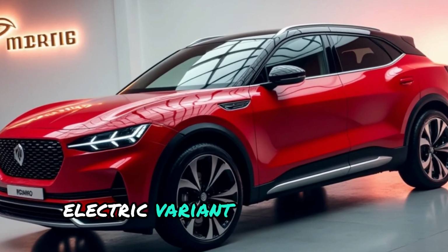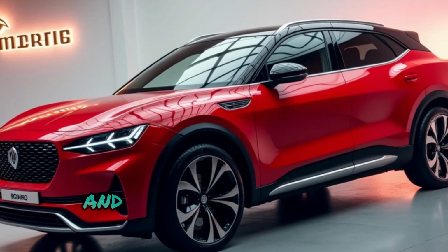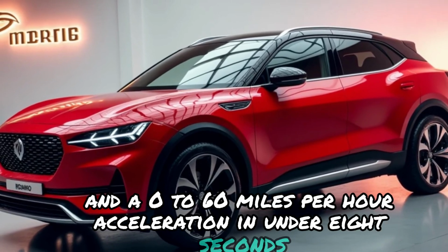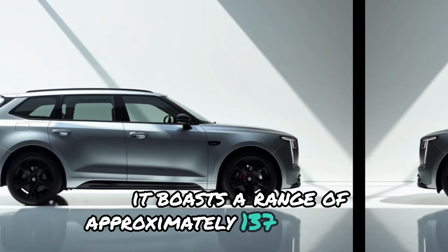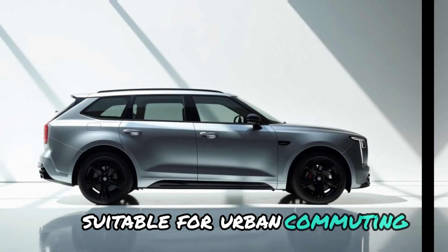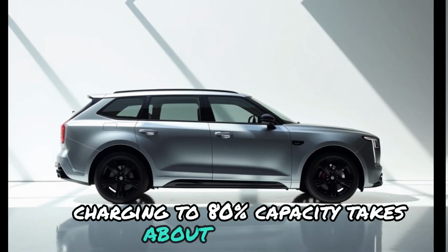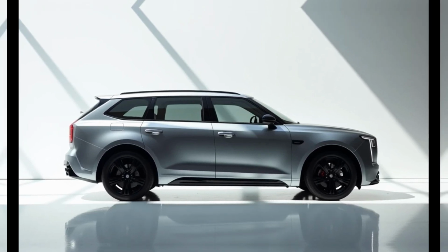Performance and specifications. Under the hood, the 2025 Morris Minor offers multiple powertrain options. Electric variant, equipped with an electric motor. This model delivers instant torque and a 0 to 60 miles per hour acceleration in under 8 seconds. It boasts a range of approximately 137 miles on a single charge, suitable for urban commuting. Charging to 80% capacity takes about 3 hours, ensuring convenience for daily use.